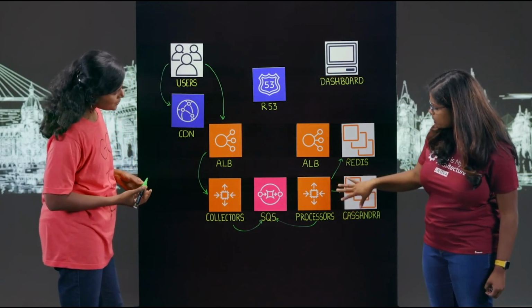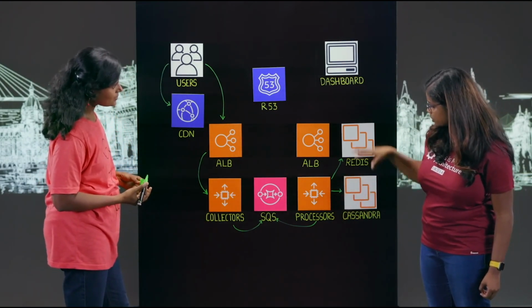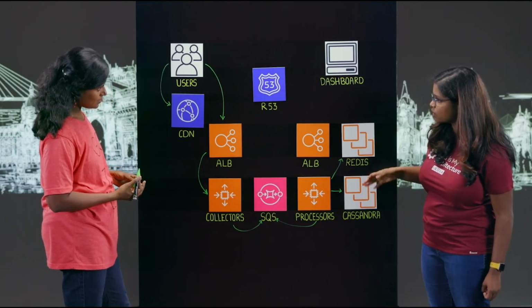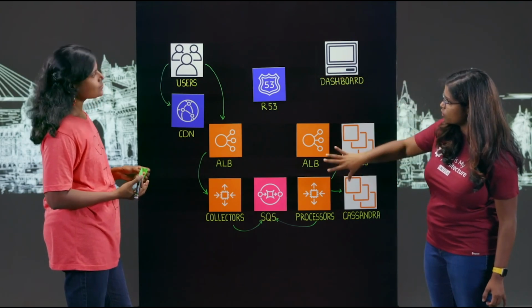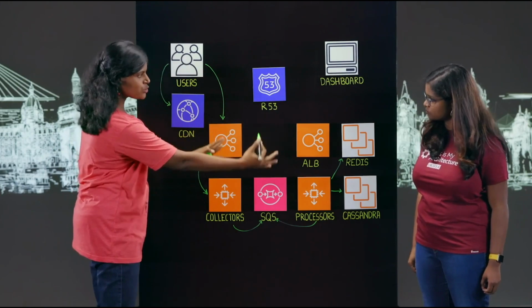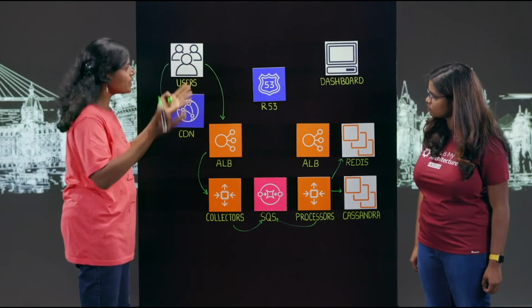Okay, so once the processor completes all its function here, you then send data based on whether you're doing caching, to the Redis or to Cassandra. What happens in this side of the world? Like I see a dashboard here. Yeah, so all this data collected is being stored, then the user has to view it in the dashboard.